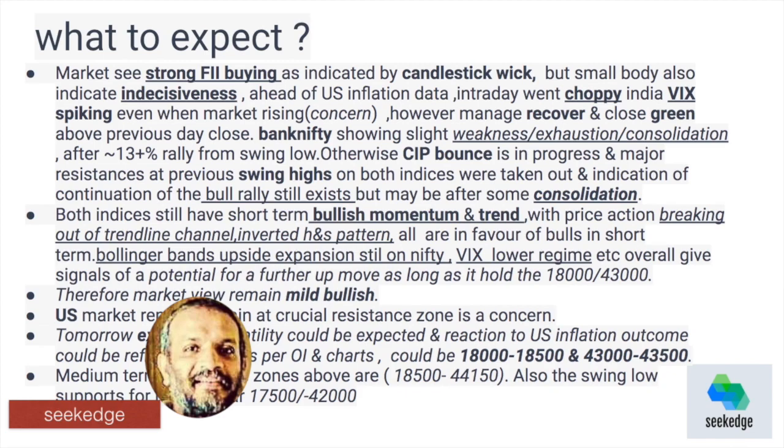So it's an expiry day tomorrow. Volatility, depending on the outcome of the inflation data, could be there, but the put-call and open interest data is bullish. The levels that we could infer are 18,000 and 18,500 for tomorrow on the Nifty, and 43,000 and 43,500 on the Bank Nifty. In the medium term, 18,500 and 44,150 are the all-time high levels. Those are the levels of resistance. On the downside, 17,500 and 40,000 will be the immediate supports from the medium term perspective.